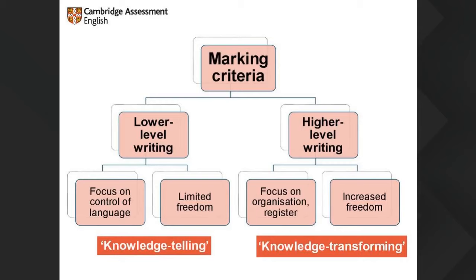No, yeah, I was just going to say that the limited freedom has to do with also the amount of support, because the tasks are very much guided, very directed towards what is expected of them, and given plenty of support to get there. At higher levels, the freedom is increased because we are removing the supports. They can develop their ideas more freely, and that's also because of what we said about the support. And the focus here is mainly on organization, register, and also the communication of ideas.